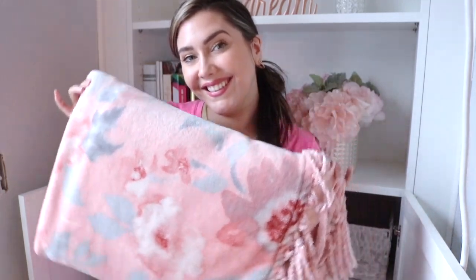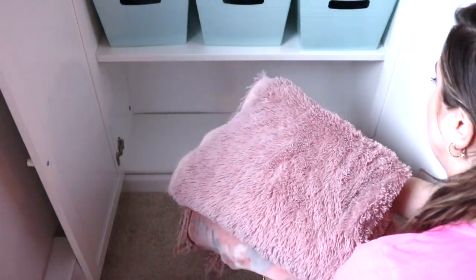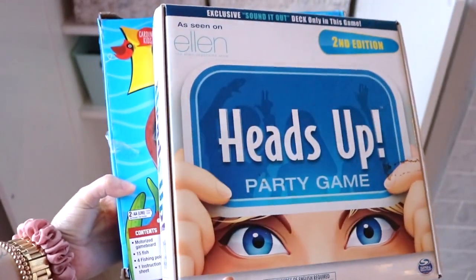Right now for the bottom shelf, I'm just folding up some blankets and putting them in there. I only had a few board games, so I just put those at the bottom. I don't know if this is permanent, but it works for now and I like how it looked.